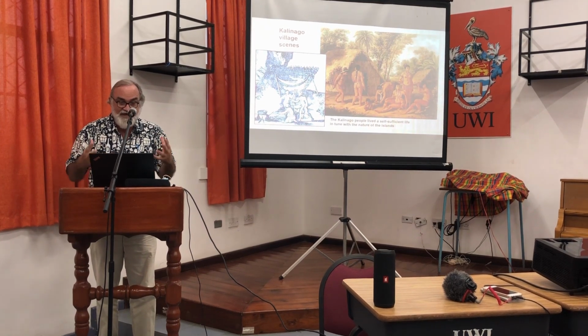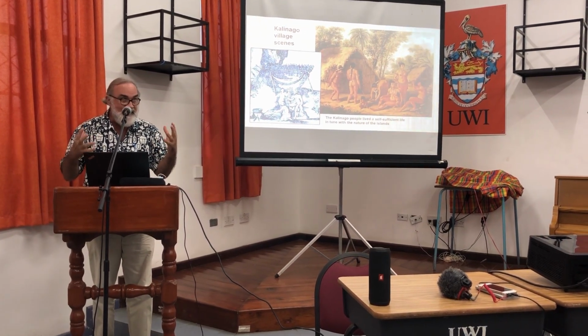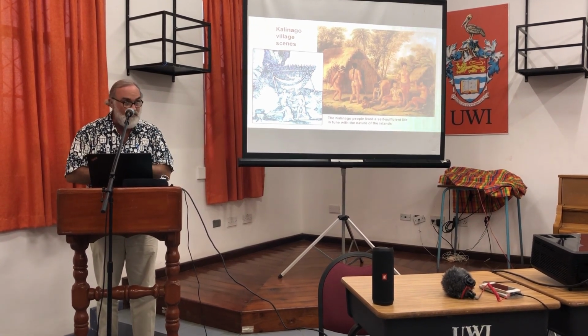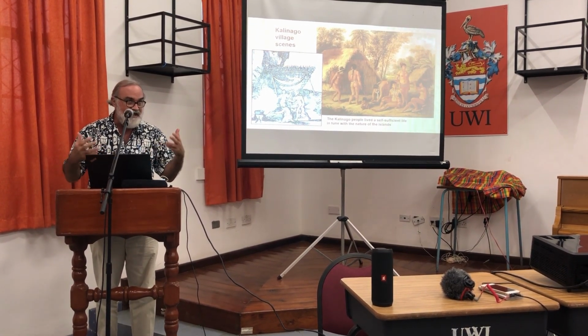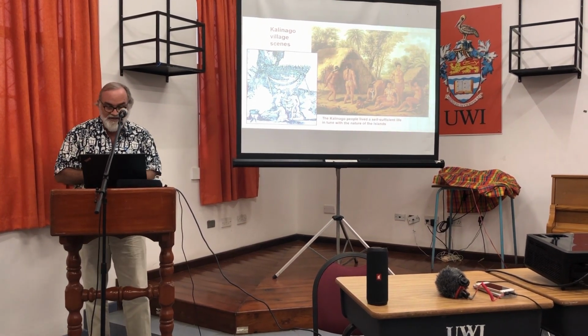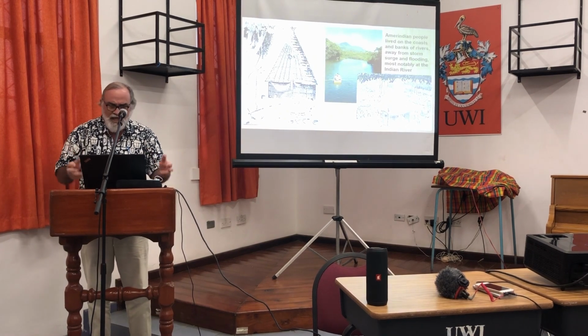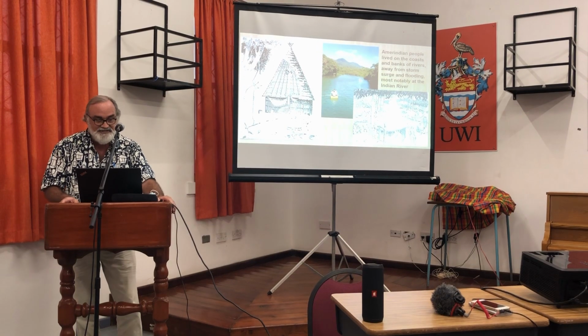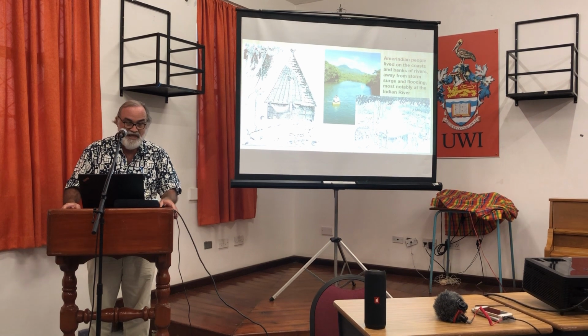So here you have people who are adapting their houses to those environmental things that I talked about before, and also ensuring that they have the best use of the resources that are available. And so what we get, for instance, along a lot of the houses, and of course everything is biodegradable, so we depend a lot on archaeology or on very early illustrations of these places.